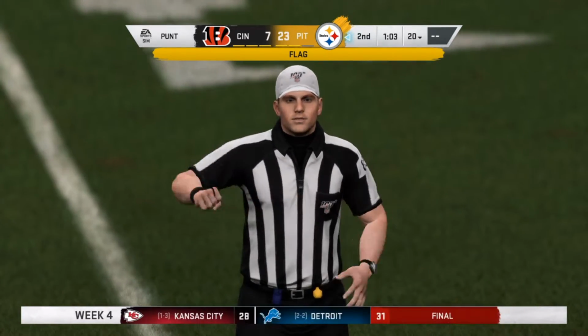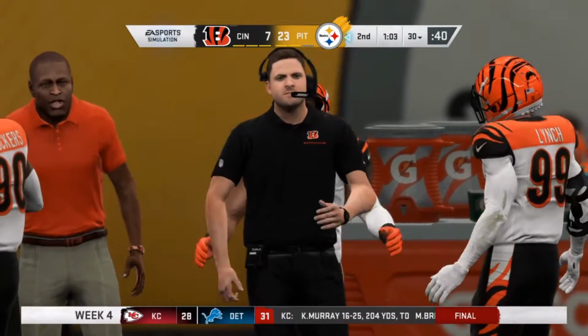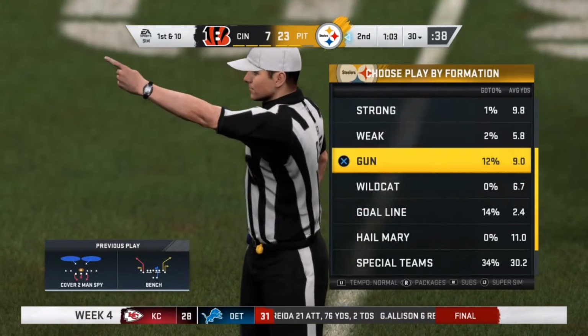Free kick out of bounds. Kicking team. So they will accept the penalty and move forward. All day, baby, all day. Automatic first down.